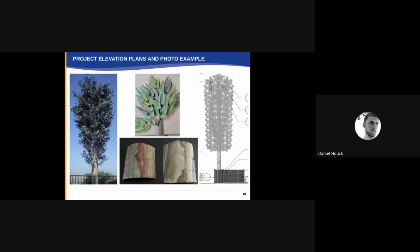Here we have some visuals of the proposal. On the left, there is an example of a photo simulation of what the Eucalyptus tower should look like, roughly. In the center, we have the actual materials that are being proposed for the tower, the bark on the bottom, and the foliage above that. On the right, we have an elevation from the plans themselves that show both the fenced enclosure around the tower and the tower.